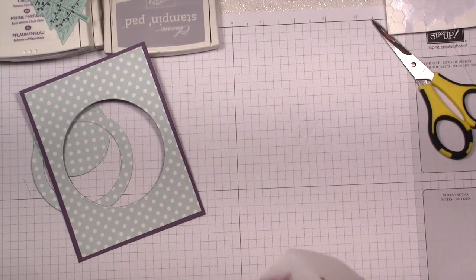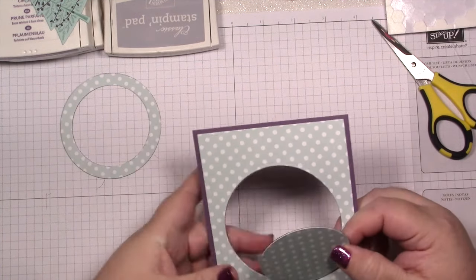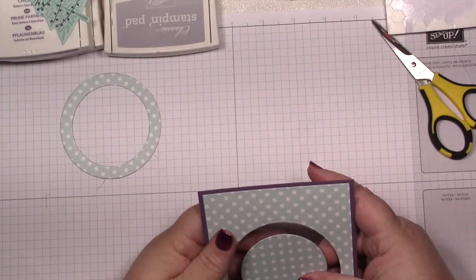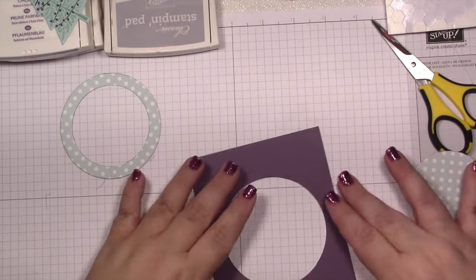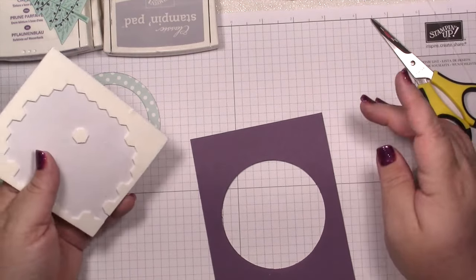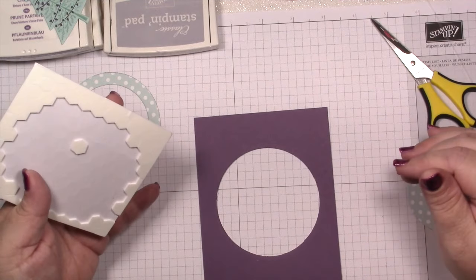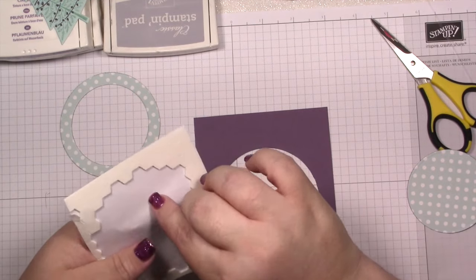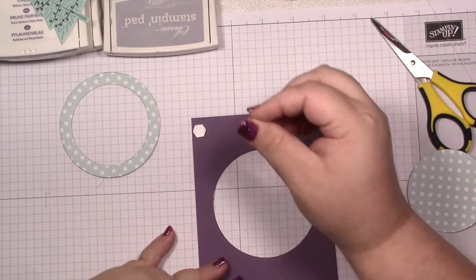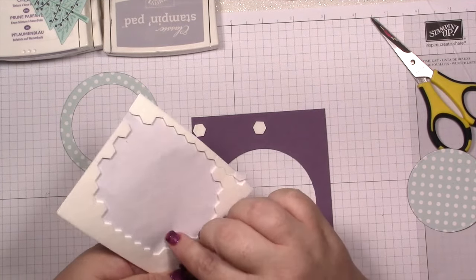Okay, so our next step. The way this is going to be, this is going to go in the middle, and then our tree is going to go, and then our kitty cactus is going to go around it. So we're going to need to add this with dimensionals, and we're going to want to make sure that we avoid this area, because that's where our thing is going to go around. You could also use the strips, but I'm going to just use these dimensionals because I have them handy.